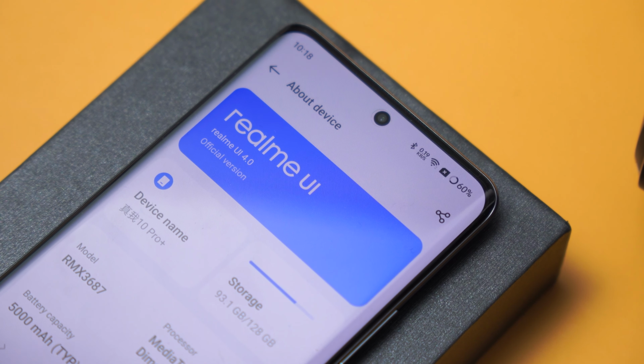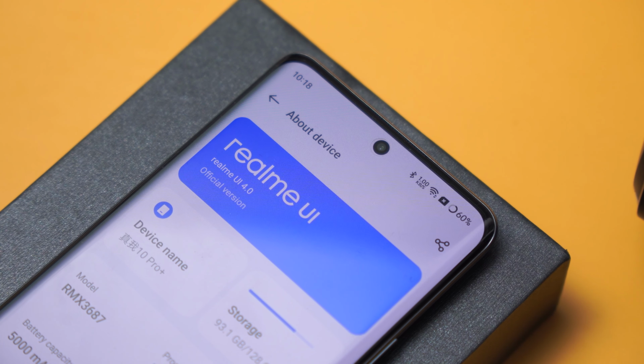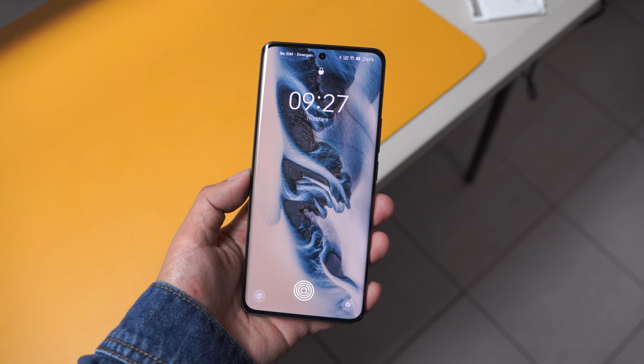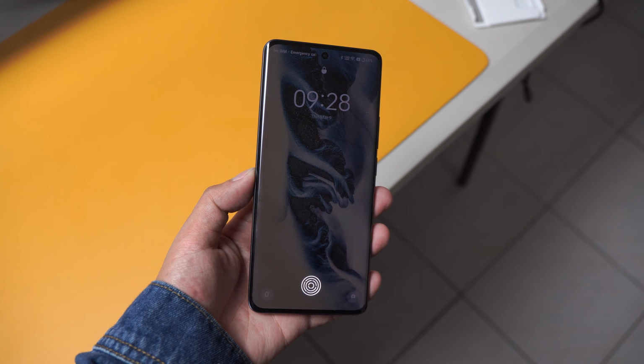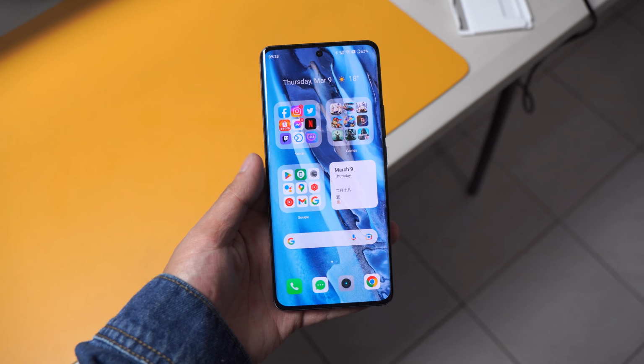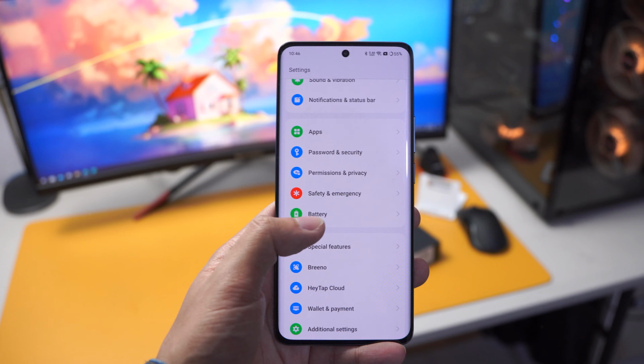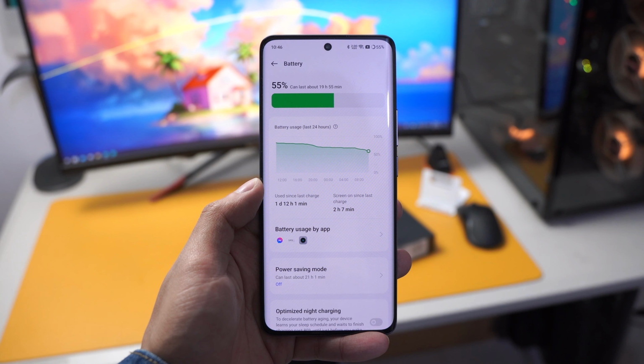Since we're on the topic of performance, let's discuss Realme UI 4.0. So that's based on Android 13 already. Apparently, Realme promised up to 2 years of software upgrades, pushing the support up to Android 15 presumably. But performance-wise, Realme has done some quirky things here. The day-to-day performance of this phone is just fine. You still get the benefit of the smoothness of the fast refresh rate and good chipset performance.